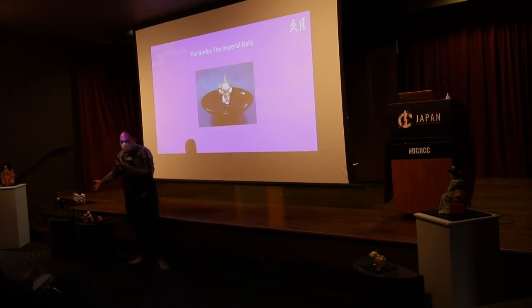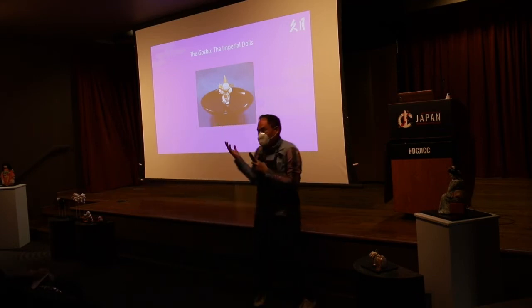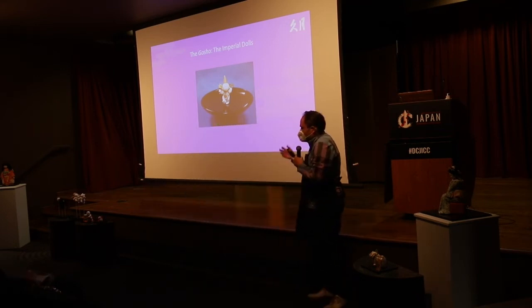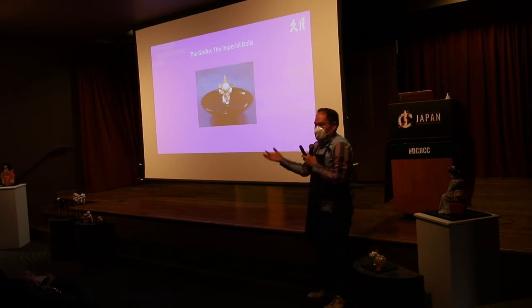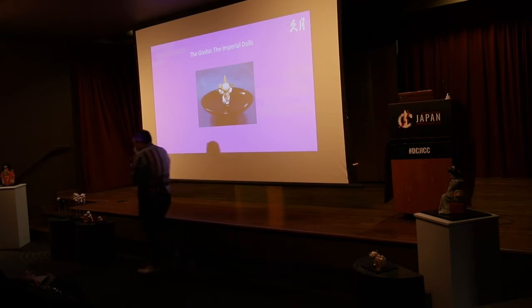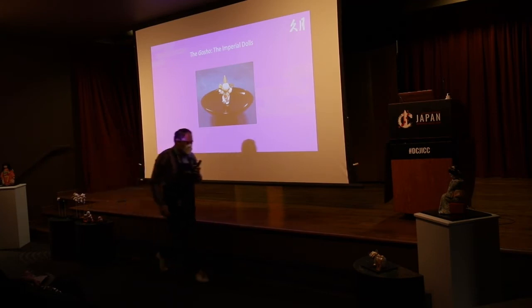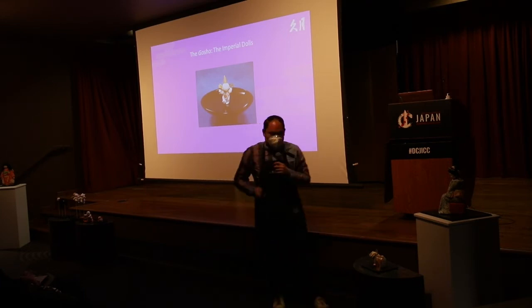This is what we call Tanabata. The name of the doll is Tanabata, for the Weaver Boy and Weaver Girl celebration that takes place. But I changed it a little bit because it's the year of the tiger, so I made him holding this tiger in commemoration of the year of the tiger.